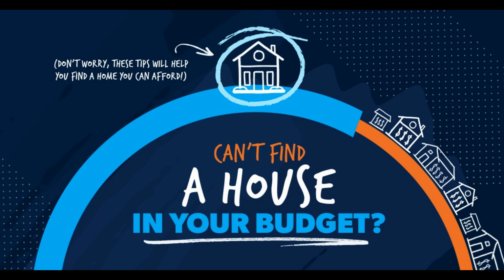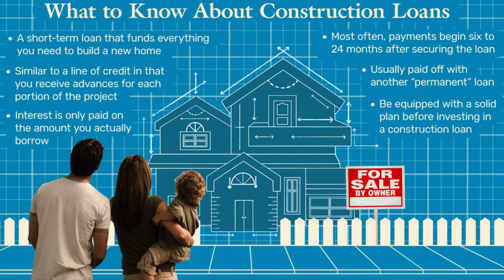The second factor that will impact how much mortgage you can afford is your debts and expenses. This includes all of your monthly debt payments, such as car payments, credit card payments, and student loans, as well as your monthly housing expenses like property taxes, insurance, and HOA fees. When lenders calculate your debt-to-income ratio, they will include all of these monthly payments and expenses. This means that the more debt you have, the lower your debt-to-income ratio will be, and the less mortgage you can afford.